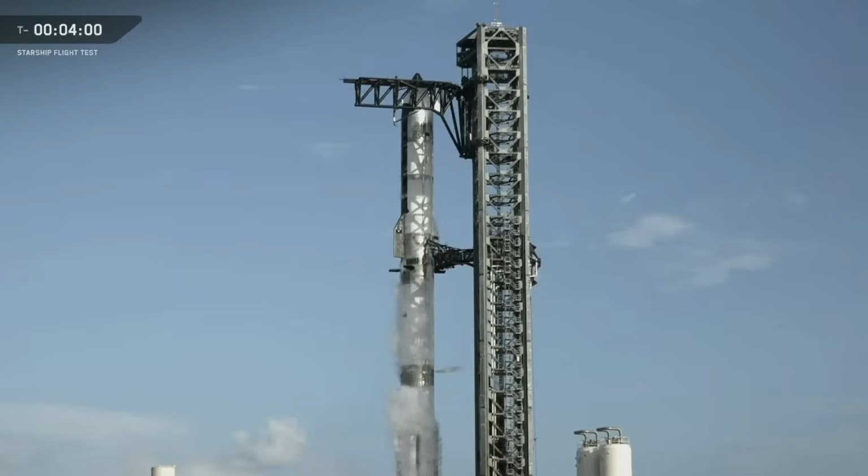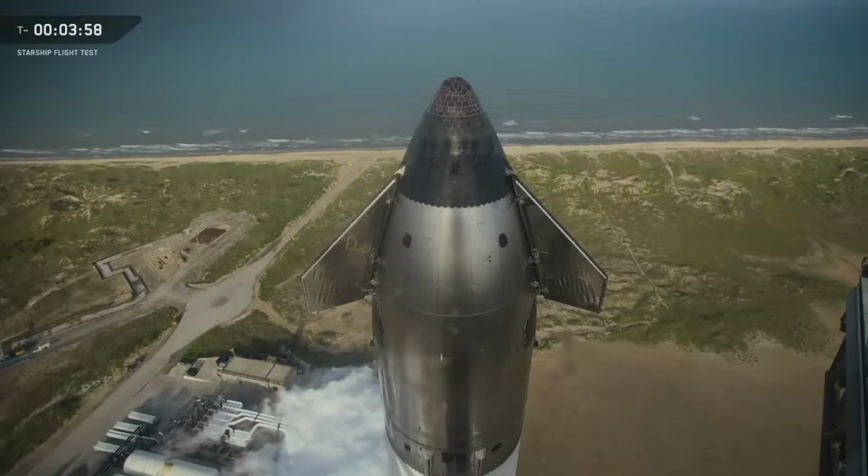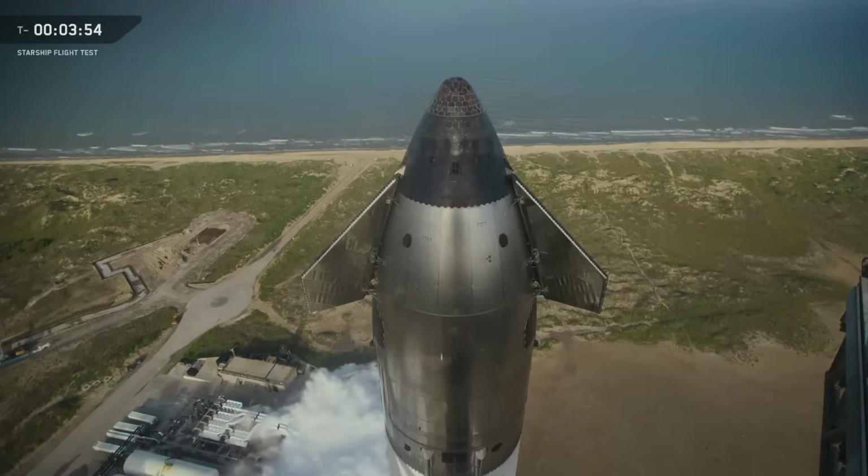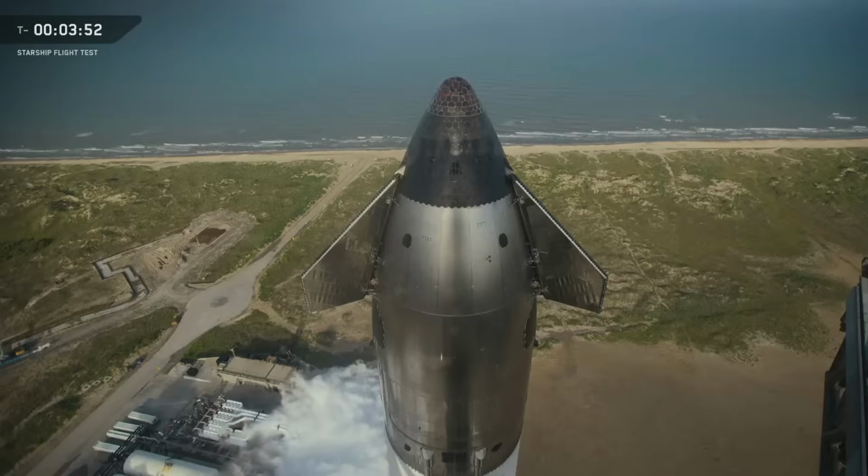Our flight safety system is being armed right now, and we're doing our final wiggle checks shortly with the engines on the thrust vector control. It's how we're steering the rocket.